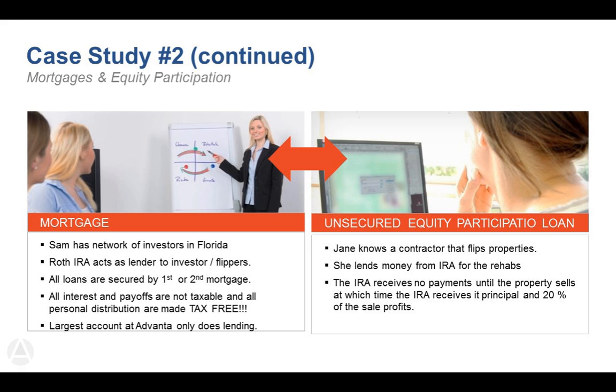Okay, so here's another example. A high volume client of mine in the past has used the strategy of having investors throughout the area in Florida that his Roth IRA acts as the lender to. All the loans are secured by a first or second mortgage. It does not have to be senior debt. You can have a subordinate position to a loan if you want to. If you're okay with the risk of being second in position to get paid out if there's any issues with it, that's fine. But this individual felt that it was best to get some type of security if they couldn't get first for lending out.